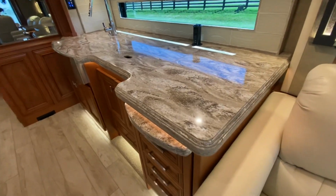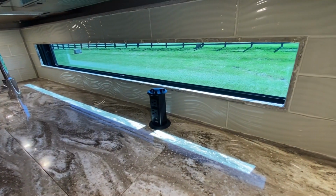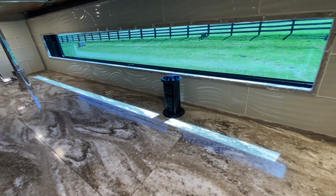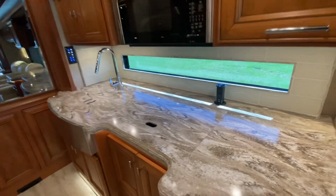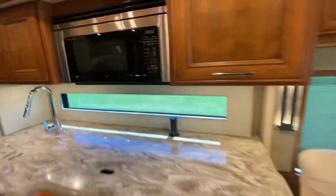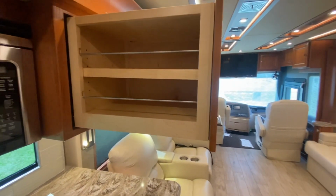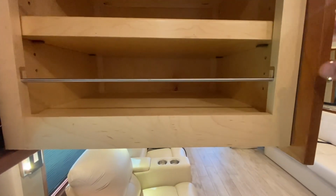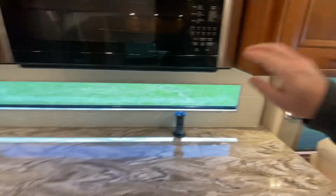I love the countertops in this one. 2019 was a huge year. That's when Tiffin introduced the kitchen window, the big kitchen window. We have outlets that pop up out of the countertop. You have a convection microwave, Sharp Carousel, and I love the storage in this one too. Check this out. Very thoughtful storage. This is like a little cupboard in here that slides out. Really thoughtful and useful storage right there.